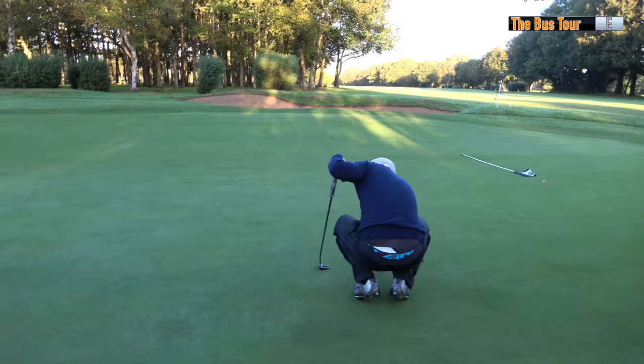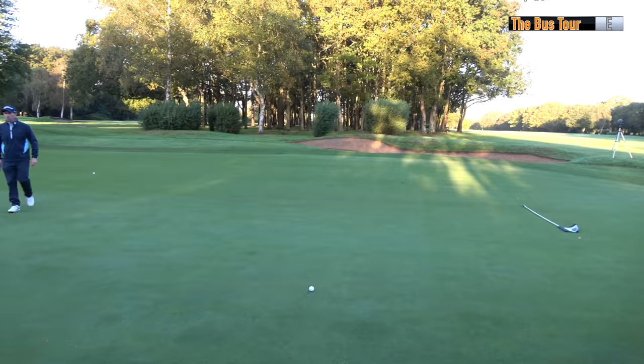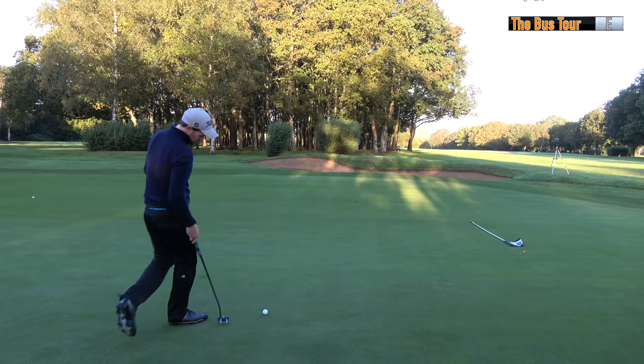There's your player, so Nate is going to putt first. It's about a foot and a half from the right, quite a big swing. Nate was just short of pin high, cutting down the slope, a bit of break from his right.